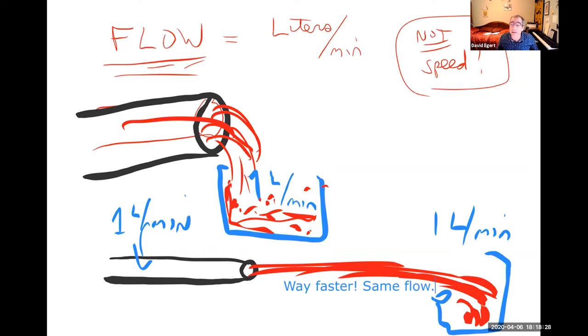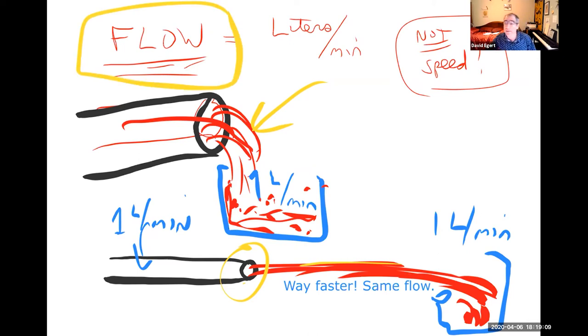Everybody's probably done this. You take a garden hose, it's got a certain flow, a certain amount of liters of water per minute coming out of the end of the hose, and then you put your thumb over the tip, reducing the aperture, which means that the water has to come out way faster to maintain that flow. It goes way farther before gravity pulls it to the ground. So this should feel intuitive, just based on taking a hose and trying to spray somebody. So that flow is going to be a super important idea in the class.